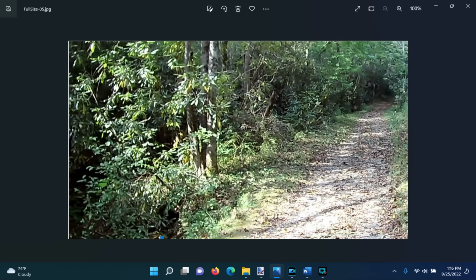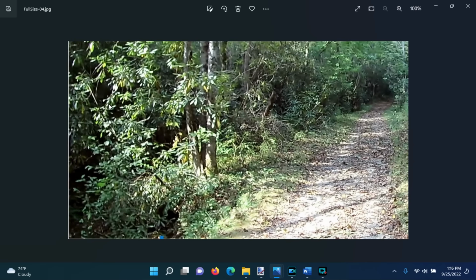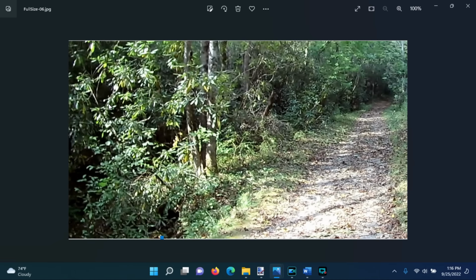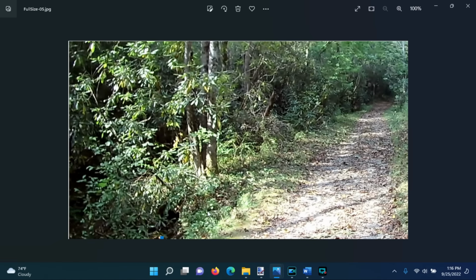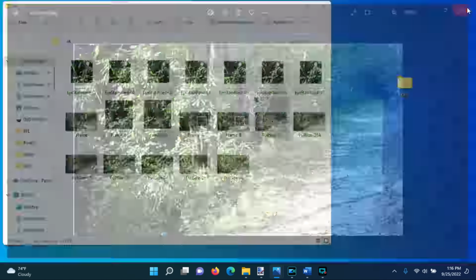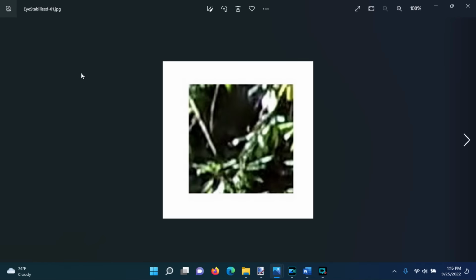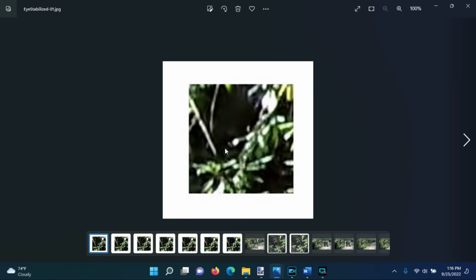But it's just easier to do these captures from these 4 frames here where you can see the eye. Right there, you can see it moving. So I want to go back. And here's the close-up of the eye. And the other thing is, you notice on the 4K, when you blow it up, it's not near as bad as far as it doesn't blur as bad.